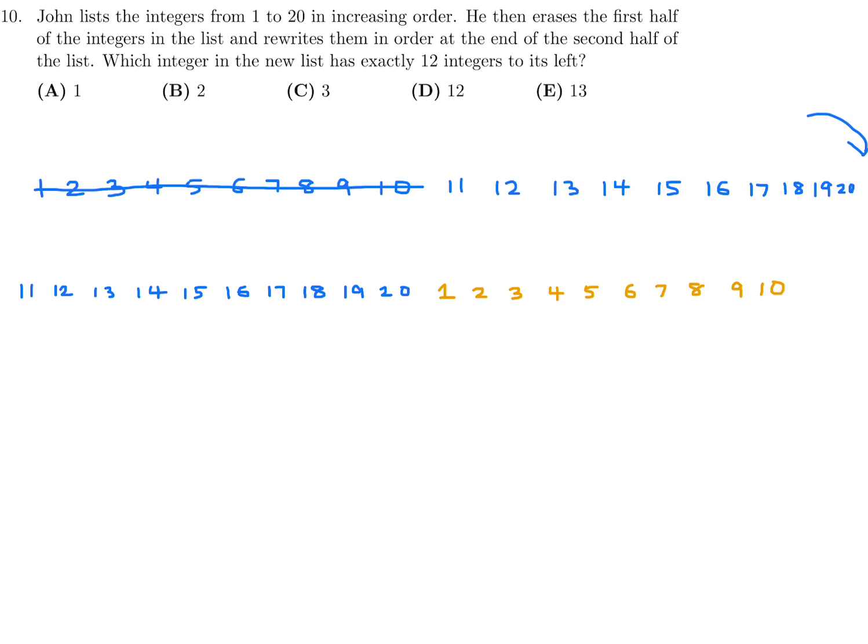Now they're asking, which integer in this new list has exactly 12 integers to its left? So 12 integers to the left. So 1, 2, 3, 4, 5, 6, 7, 8, 9, 10, 11, 12. This number has 12 integers to its left. And that number is 3. So number 10, the answer is C.